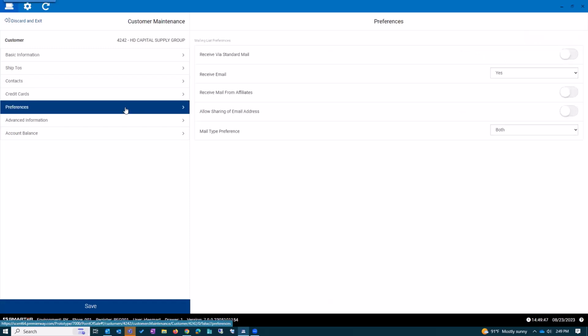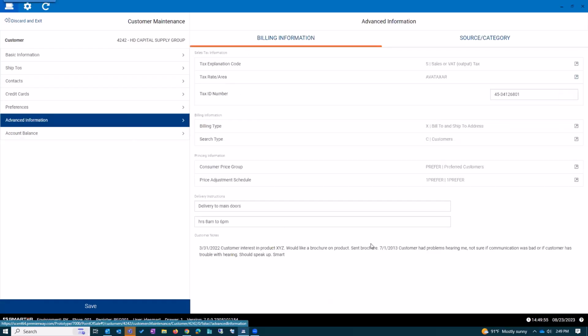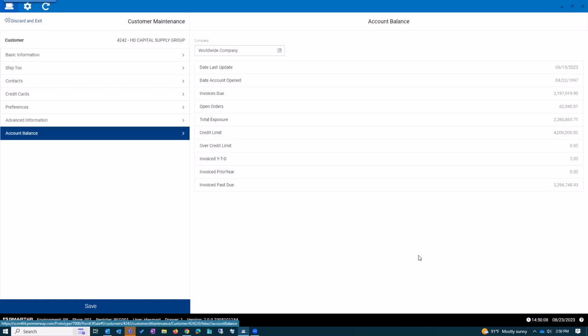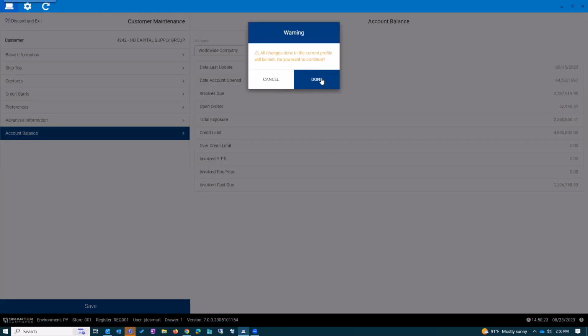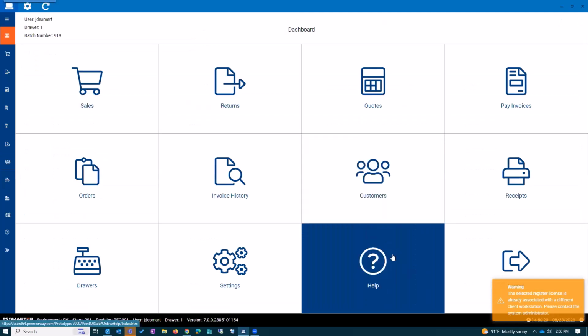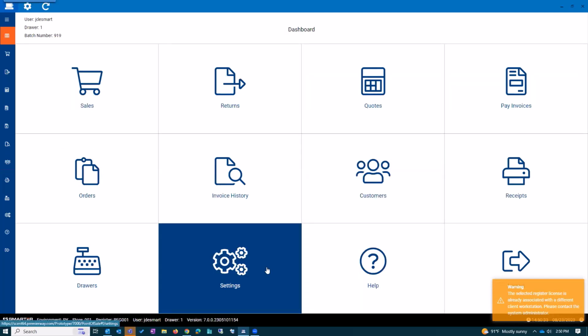If they have any specific preferences regarding communication with them, and some advanced information such as, taxable, what kind of billing type are they? What is their pricing group? Do they have any delivery instructions? And their overall account balances, if they have a relationship with us, what is their exposure right now. So all of this information is coming all the time from JD Edwards based on our connection to the JD Edwards system that allows you to pull back that information real time and view that information. As you can see, there's a lot of capabilities here.